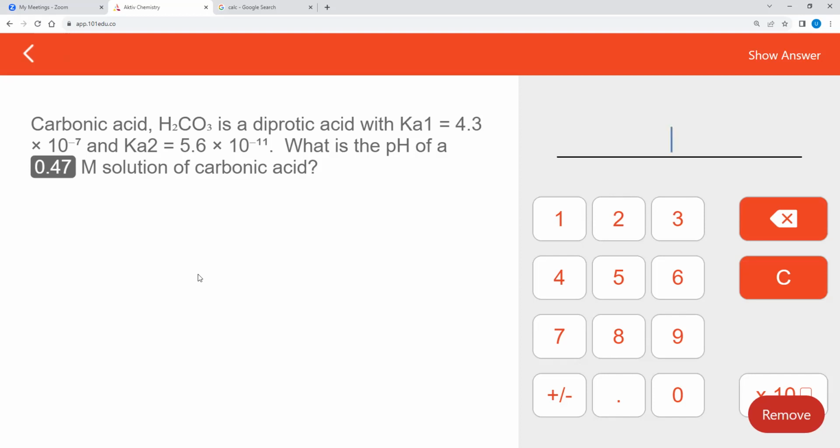So if I do want to find the pH of this solution, even if for just the first dissociation, what am I going to do for initial setup? If I have a Ka value, that means it's a weak acid. So an ice table is going to be the starting point still. So I'm going to write this right. So I have H2CO3.